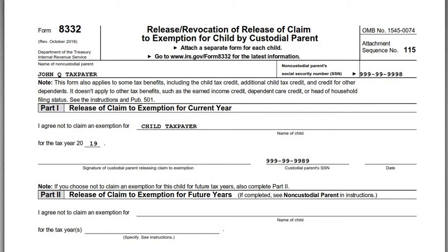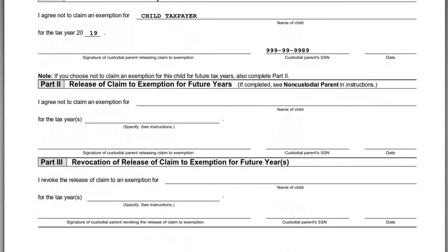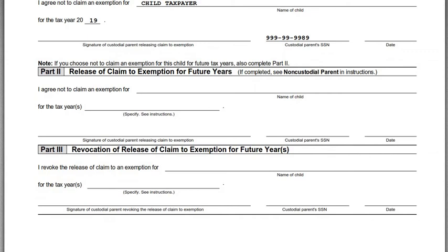So on Form 8332, the non-custodial parent, here in this fact pattern, is John. That's his social security number. And then the release down here is in part 1 or 2, depending on how many years they might want to execute this agreement. In this example, Jane's just signing off for 1 year, so I agree not to claim an exemption for the child for tax year 2019 only. Jane would sign off and enter her social security number, the custodial parent's SSN. They can execute this to cover many years, right?